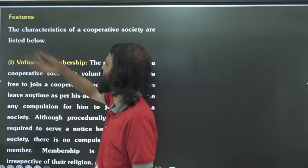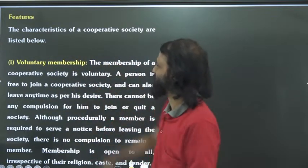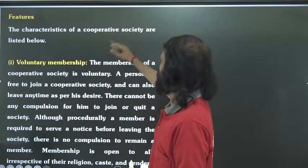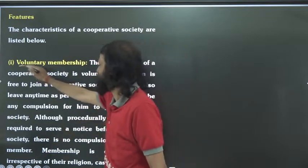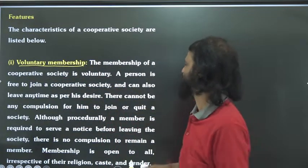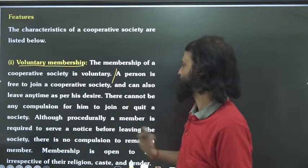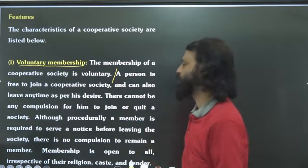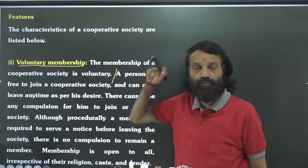Then we can see the next point: the features, or the characteristics and significance, of a cooperative society. The characteristics of a cooperative society are listed below. What is voluntary membership? The membership of a cooperative society is voluntary. A person is free to join a cooperative society, with no compulsion at all. Others are not forcing them.